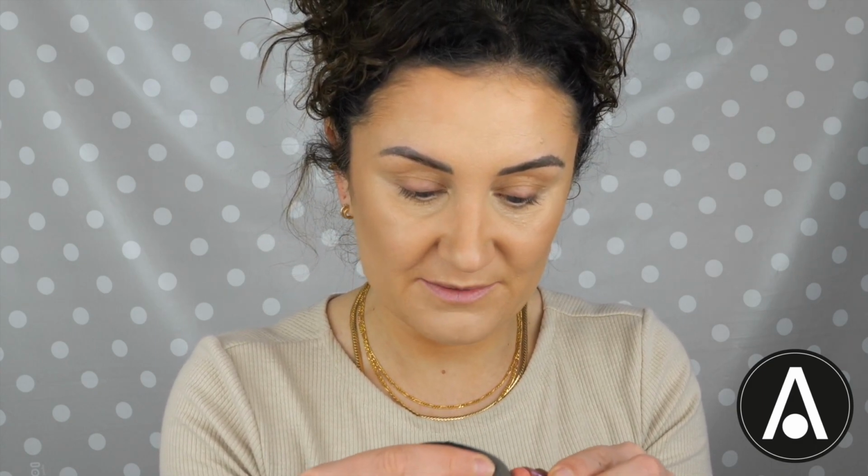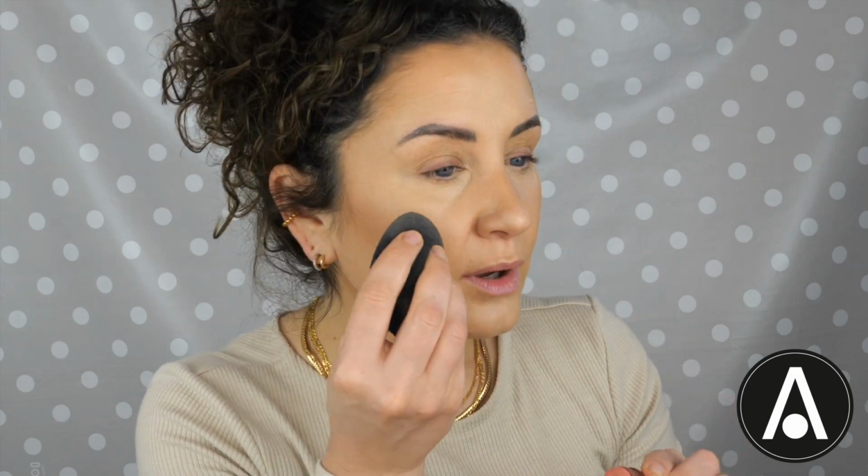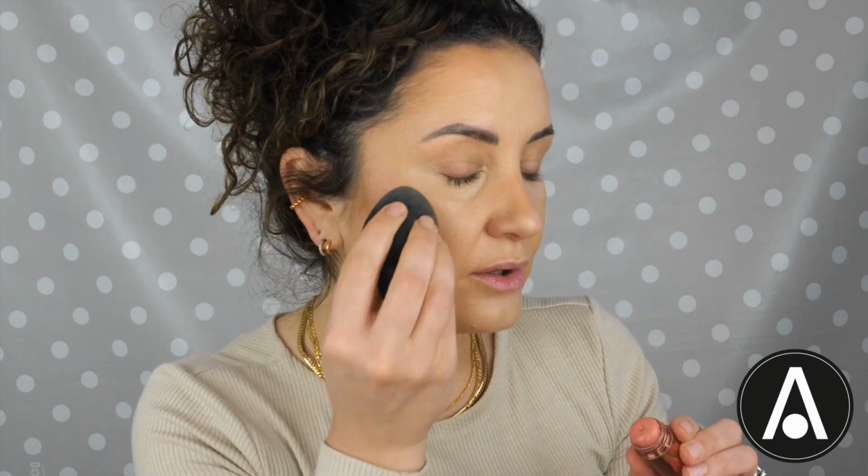And I'm actually going to use my sponge directly to pop this on. So I'm taking a little bit on my sponge and I'm pressing that in to where I want it. So where do I want it?